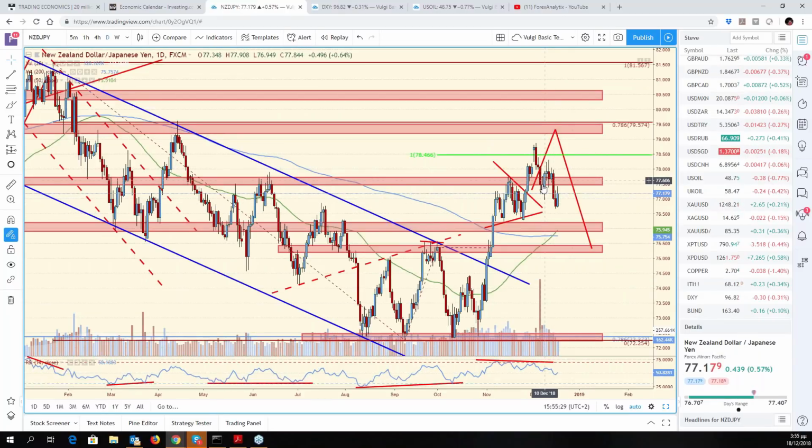Kiwi yen did exactly what we expected after this triangle. I expected one more thrust higher and then a pullback. So far we've seen that thrust higher. We've seen a full pullback, but let me be very honest here. At least the Kiwi yen looks more clean, and despite having hit the quadruple bottom target, which was here at 78.50, the move lower so far looks corrective in nature to me. So ABC.